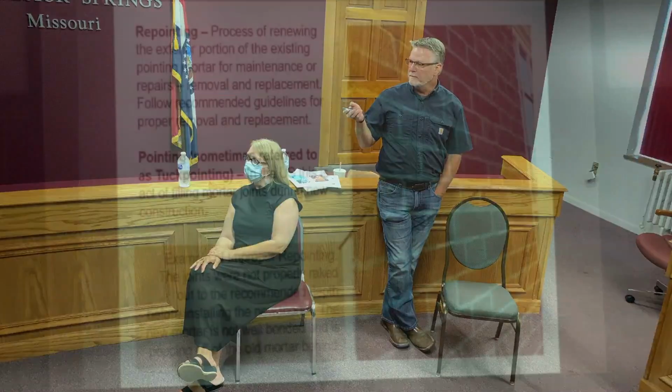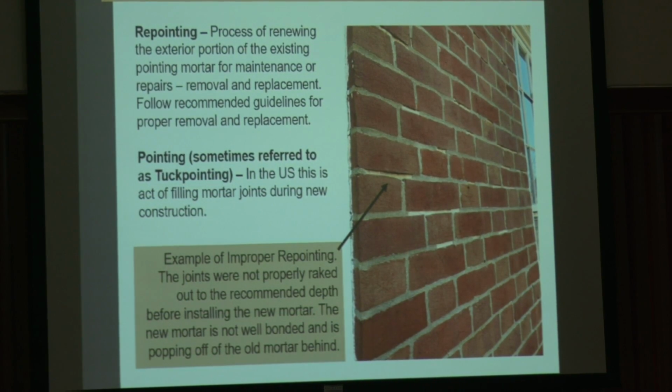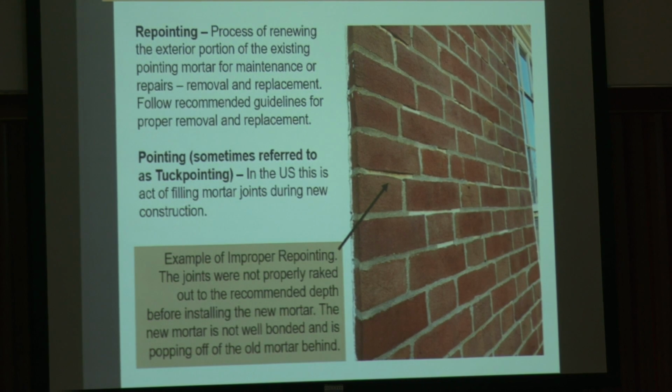Okay, so we talked about some of the terms. Repointing, that's just where you're actually going in, you're renewing the joint. We'll talk about some of the guidelines for how to do that. And then pointing is just the act of filling mortar joints during new construction. Repointing is typically the term in the restoration world or on older structures.